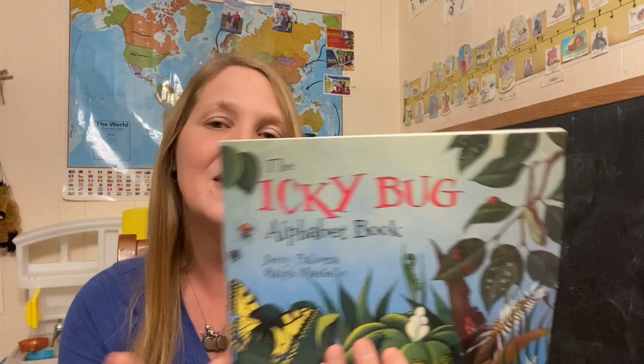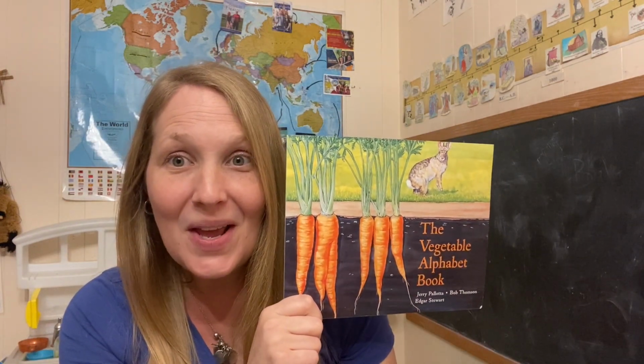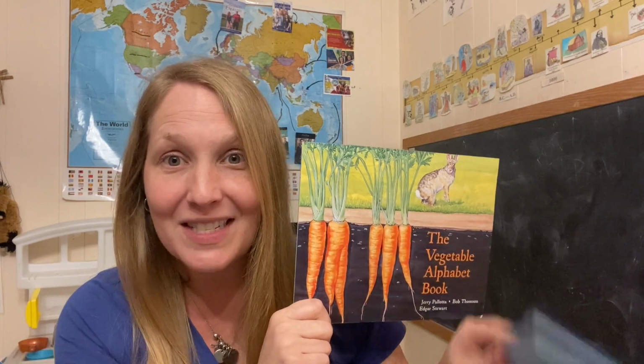I picked up animals. I'm not going to show you all of the ones I've got, but I picked up themes I thought my boys would enjoy. Icky bug, construction, ocean, and they're all the alphabet books. Airplane, vegetable, which is actually one of the themes in the My Father's World curriculum, but I don't have an Usborne book to go with that, so that's perfect. Anyways, that is what we're going to be doing.